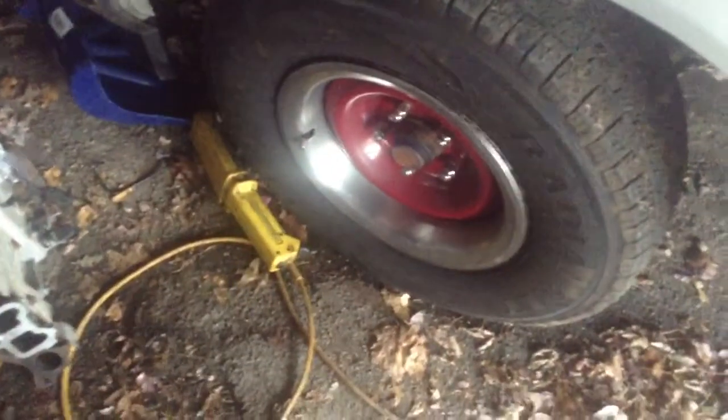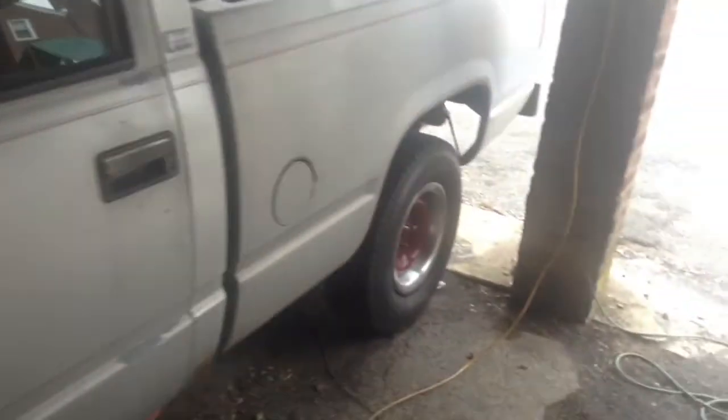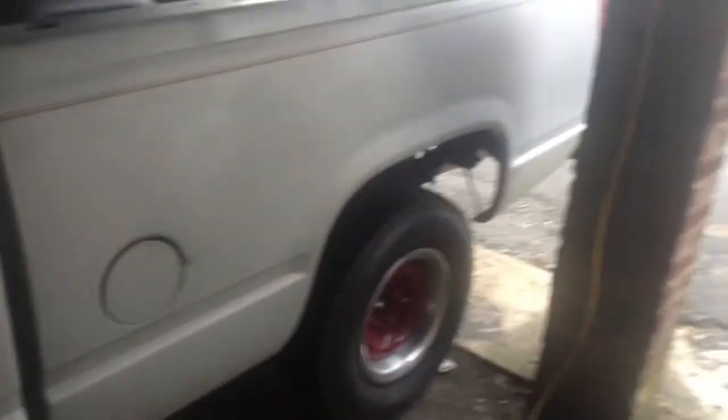The rings came off of a Camaro. 14-inch Camaro, and we have 15-inch wheels. Kind of weird. It's a C version, which means it's the 2-wheel drive. The K's are the 4-wheel drive, if any of you don't know that.